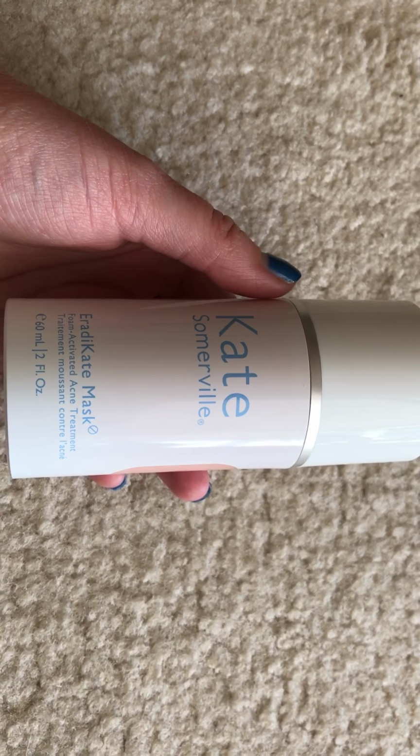I'm probably going to put some of that on after I'm done filming this video, because I really need to do a face mask right now. I can just tell my skin has had it this week. It is ready for a face mask. So that's all the skincare I got. And now I'm going to move into the lip products that I got.